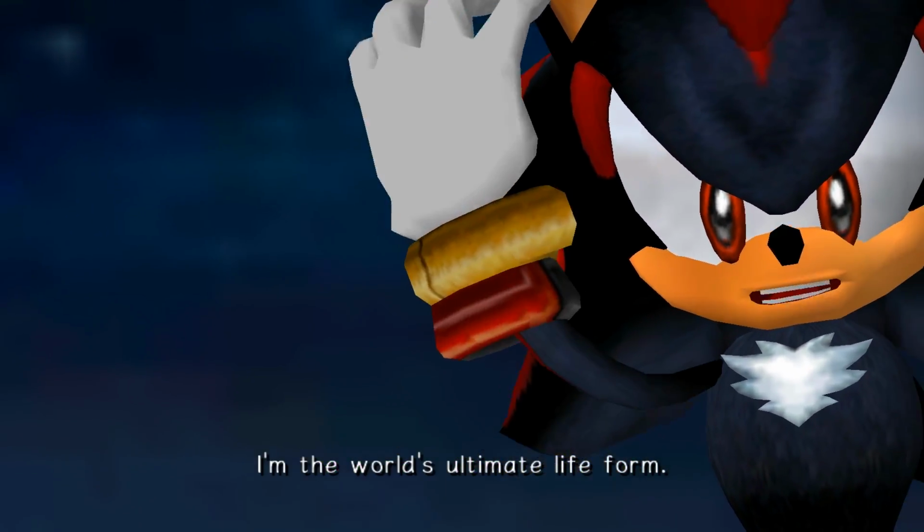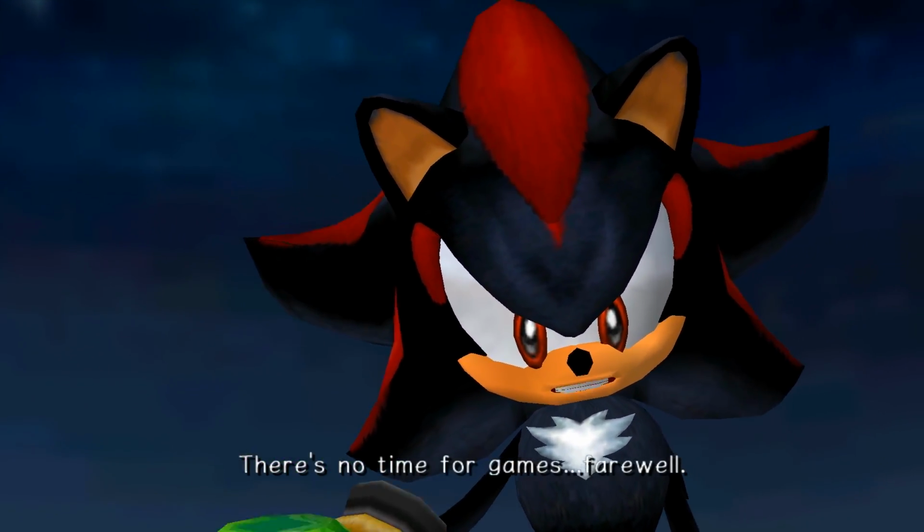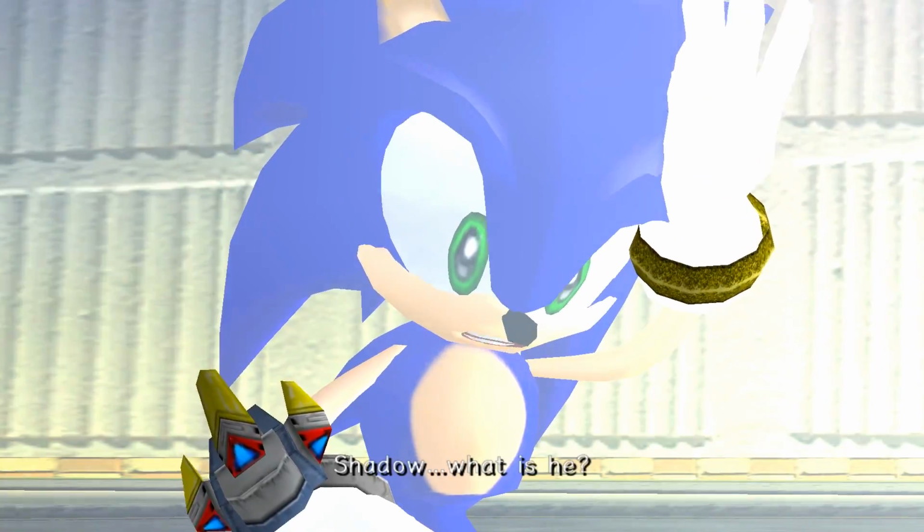Sonic Adventure 2 introduced what would become one of the series' favourite characters, Shadow the Hedgehog, who would serve as one of the main antagonists of the game and Sonic's rival.